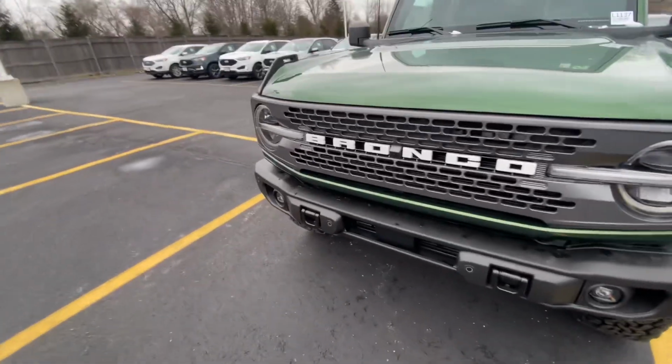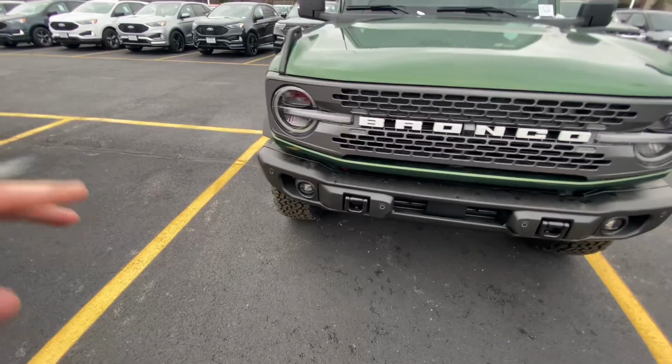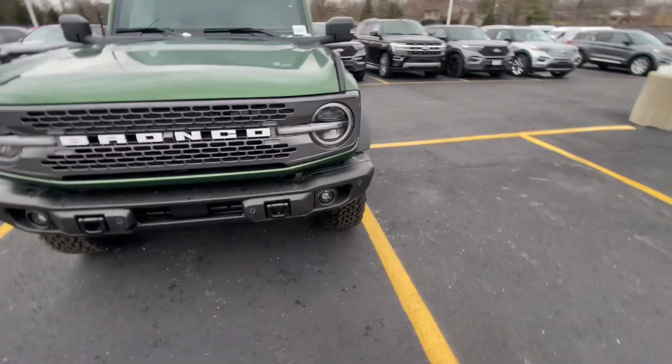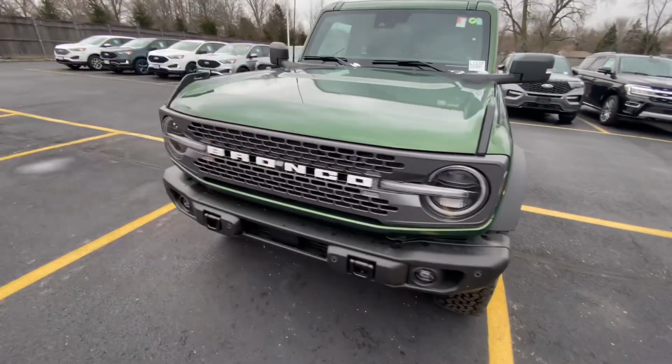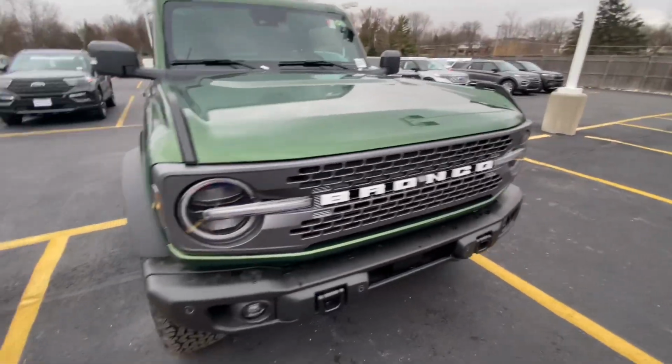Now, around the front, you do have some strap areas here. You do have sensors on your front bumper, your fog lights, and a front camera. You have a nice carbonized gray grille.